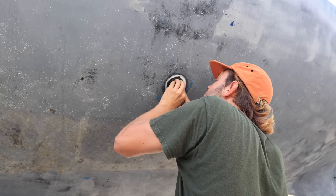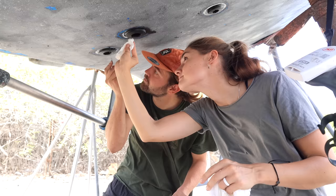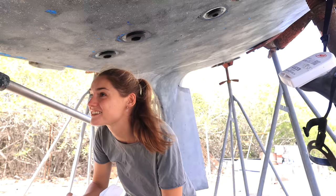I'm just gonna use a palette knife just to get rid of the rest of this. Waste not, want not. I'm gonna use that on the next one. See, that looks quite good. Fingers are the best palette knife.